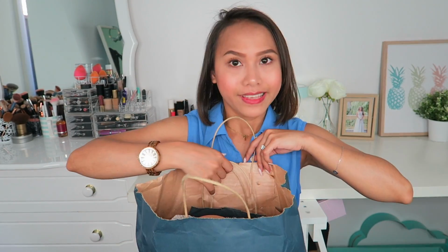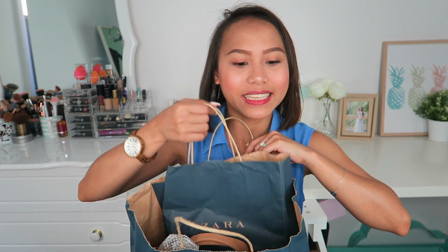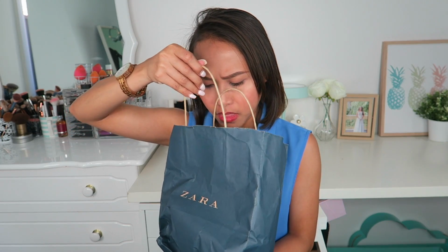And then last is itong bag na to. So we went to Zara twice. Yeah, we got something from Zara twice as well. So ito yung ang bango. Bakit ka mabango? Wala, ang bango nito, grabe. Anyway, I got a pair of pants and this is actually a bummer.